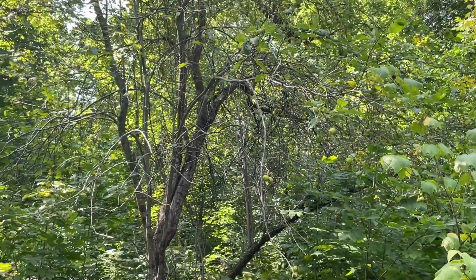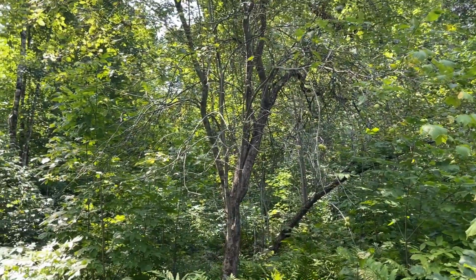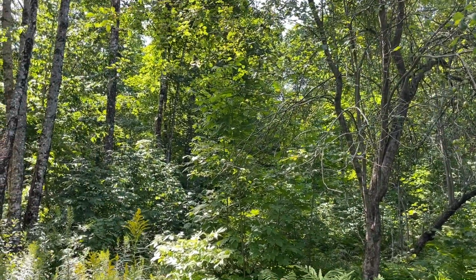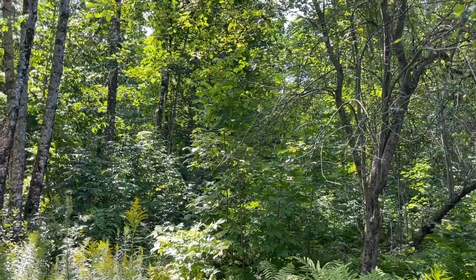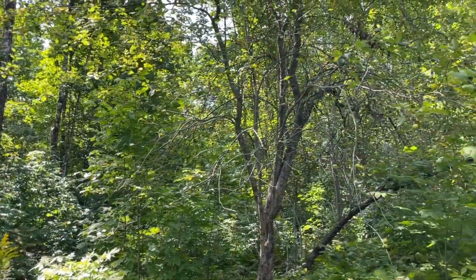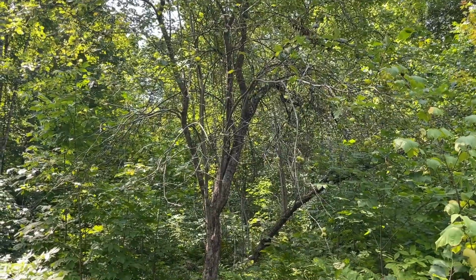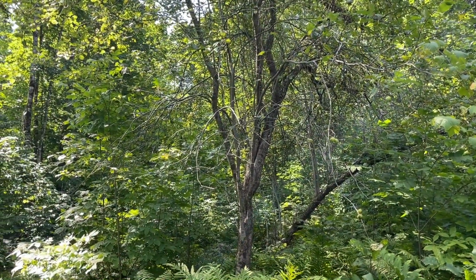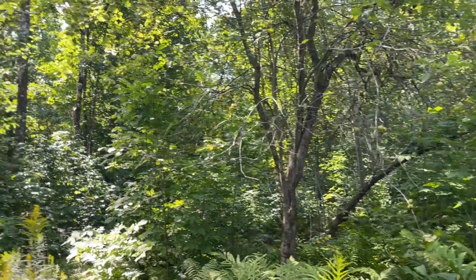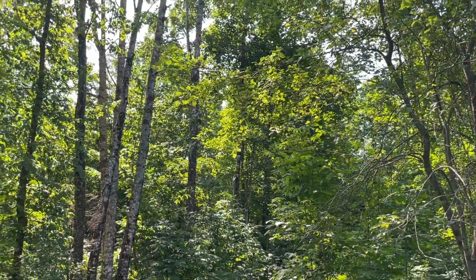Again, it all depends on the tree, the health, the soil, and not every tree has apples every year, or at least a good crop of apples every year. And if you got them out in the open like this, they get more sunlight and stuff. They do a lot better than the other ones we just looked at that were getting shaded out by other trees. These ones are doing really well.